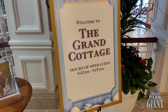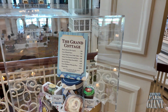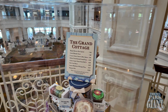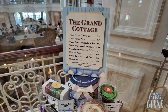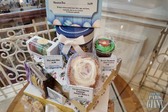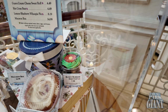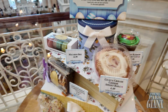Welcome to the Grand Cottage. Hours of operation, 9 a.m. to 9 p.m. And then Grand Floridian usually has a little display case with all the treats they're selling for the holidays, and this is no different. So we've got the macaron box, $14.99. A guava cream cheese sweet roll for $4.49. The Bunny Burrow Dirt Cup, $7.99. That actually looks pretty good.